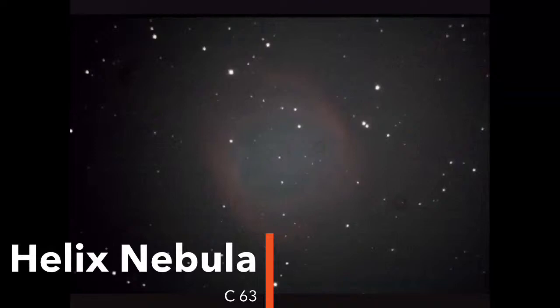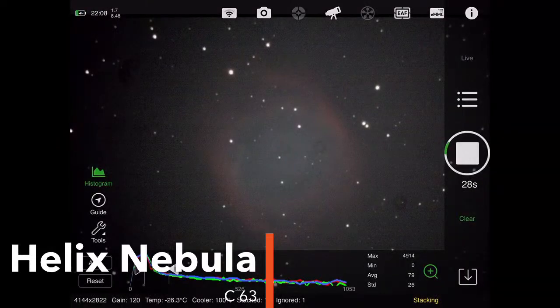Okay, so tonight we're having a look at the Helix Nebula, Caldwell 63, which is a planetary nebula in Aquarius. And I've already stacked a total of 11 images for an exposure of around 5 minutes.